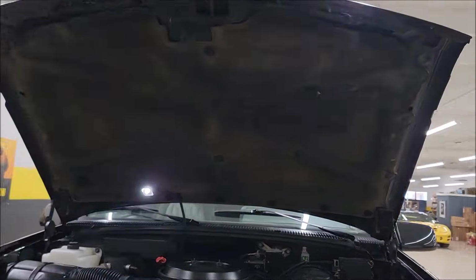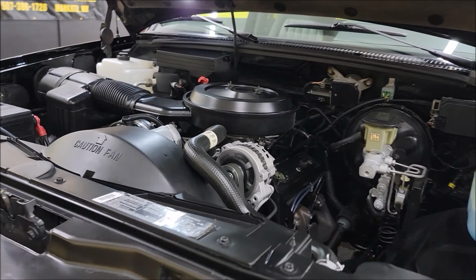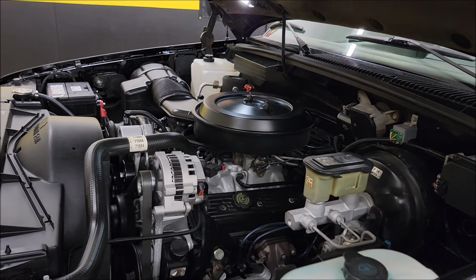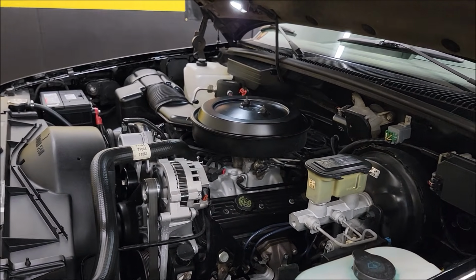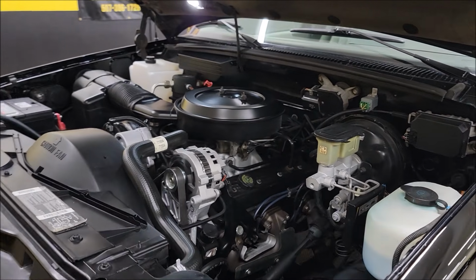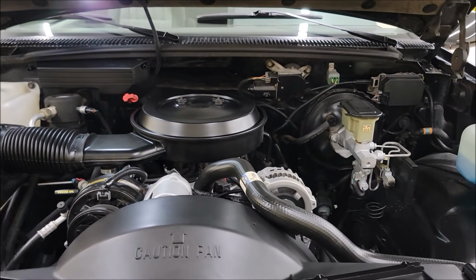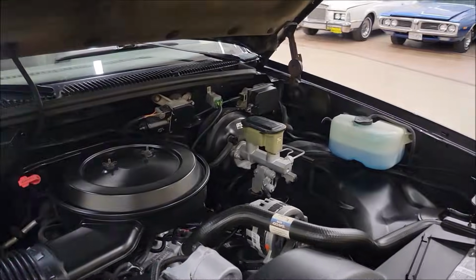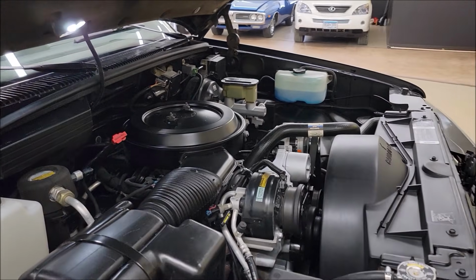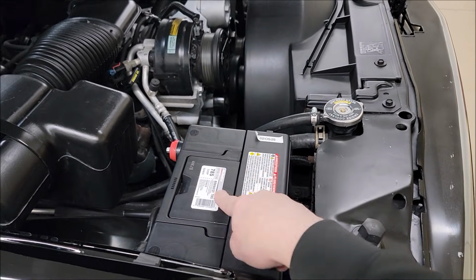Good look at the hood liner. Very clean, and like I said, wow, look how clean and tidy this is under here. This thing practically looks like new. It's a 1994. New AC Delco battery.